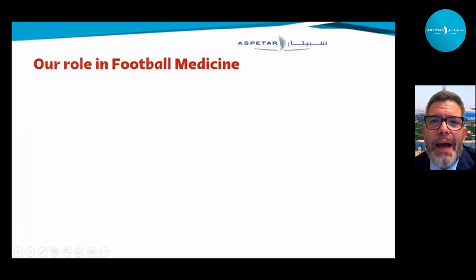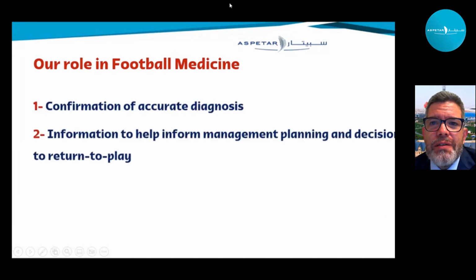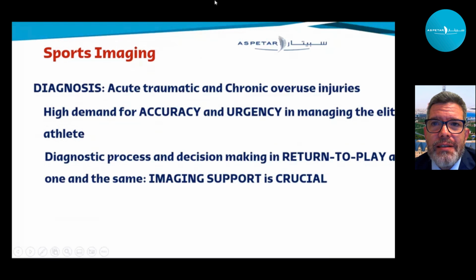So our role as radiologists, as the imaging specialist in football medicine, is first to confirm the accurate diagnosis, of course, and to inform and help in the management, planning and decision making with regard to return to play of the athlete. Also screening and pre-participation assessments, and technical assistance in certain procedures, as we'll see in the next 30 minutes.